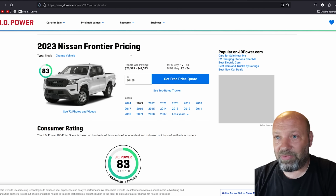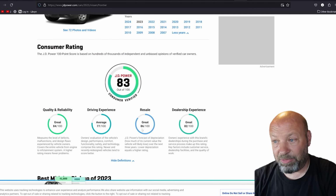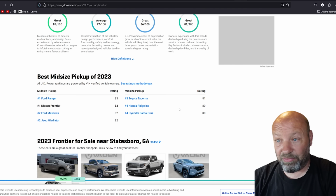Moving on to here, right here, JD Power. Okay, where are they ranking this thing? We're giving it the same thing, 83%, consumer verified. 84 out of 100 for quality and reliability, 77 for driving experience, 86 for resale, very good, 82 for dealer experience. When's the last time you ever saw 82 or anything near that for dealership experience? That's very impressive. So that works out really good.